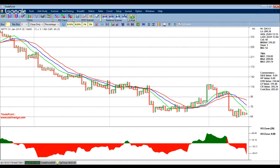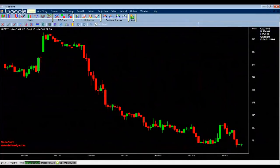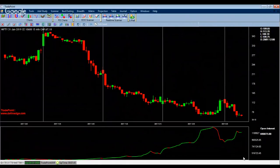Now if we take a look at the OI of the 10,600 call, that might show if there is any covering happening. I'm plotting the 10,600 call with OI. Now you can see since morning there has been a rise in the OI. This white line is the day separator. Since morning there has been a rise, and the morning high is again near 125. So only when this OI starts falling, right now it is 12.24 lakhs, can we see some recovery in Nifty.